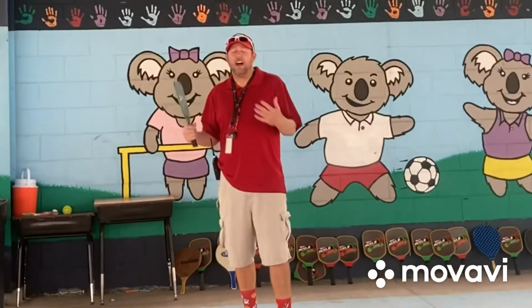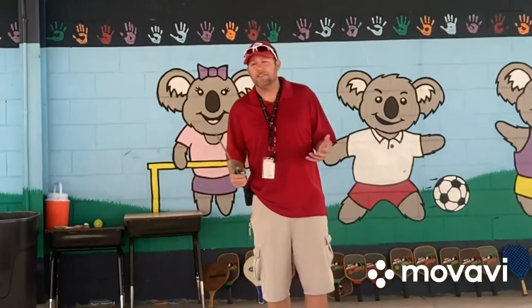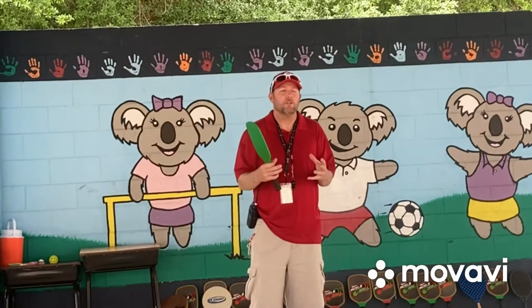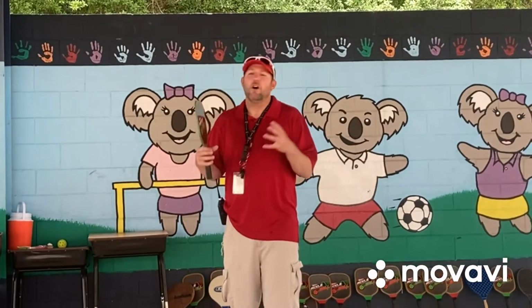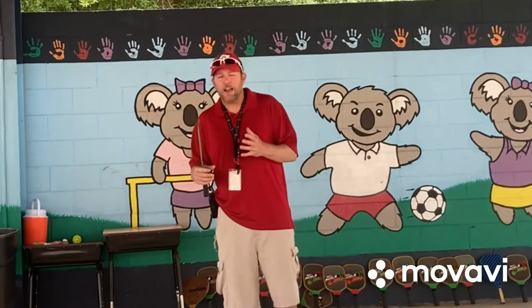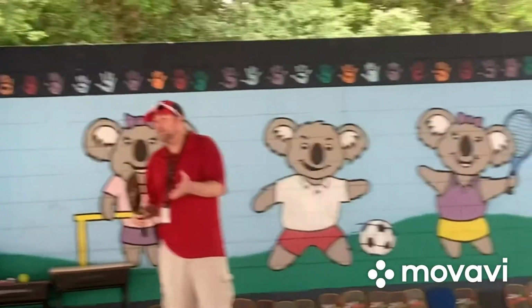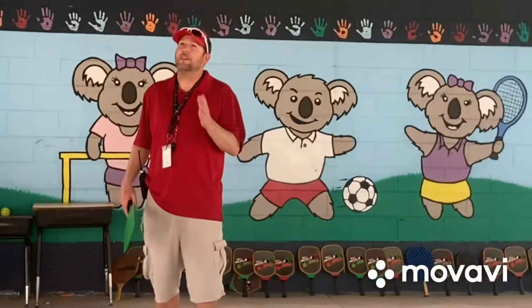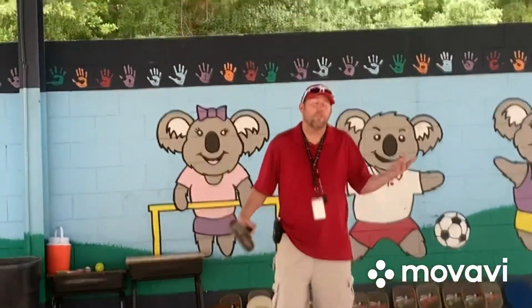Even though it has a lot of similar rules as tennis and is played on a tennis court, it's much smaller. So you're not using the whole tennis area. You're actually using only a half of one of the sides. So a quarter of the whole court.